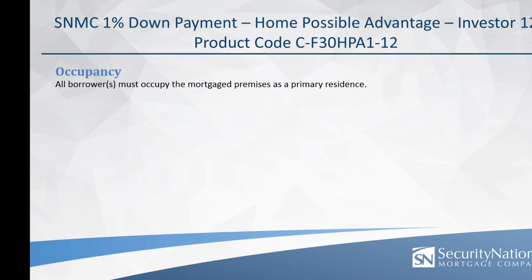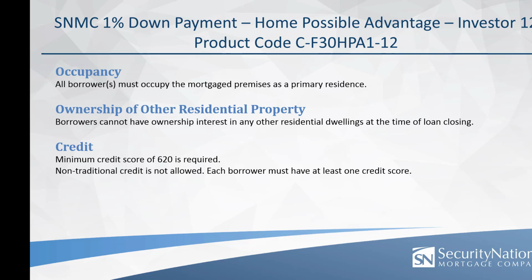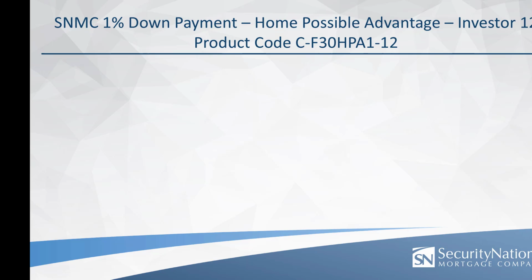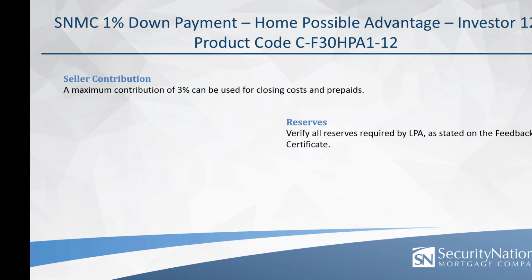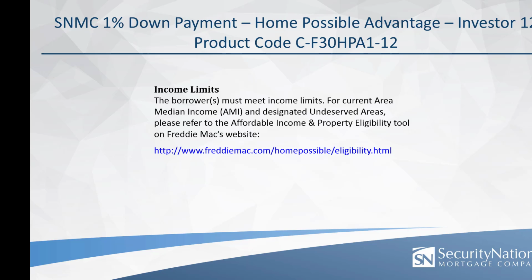All the borrowers must occupy the property. No non-occupant co-borrowers. They can't own any other residential real estate at the time of the closing. The credit report must have a 620 or better. Non-traditional credit's not allowed, and everyone has to have at least one credit score. The max debt to income will be determined by a loan prospector, but expect it to be in the low 40s. You can get a 3% seller contribution towards closing costs and prepaid items, and reserves are also determined by a loan prospector. And then again, the AUS is only loan prospector, not DU, and you have to use the income limits per Freddie Mac's Home Possible eligibility.